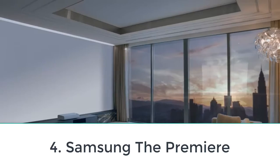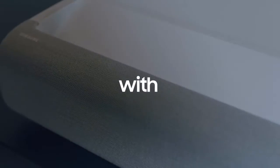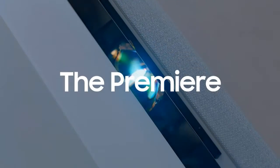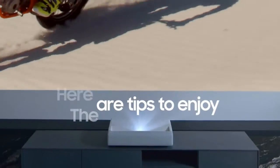Number 4. Samsung the Premier. Samsung the Premier is an ultra-short throw projector that does not require large distances to project your favorite movies and shows on the latest surfaces. It does require a wall mount but features 4K UHD ultra-bright laser technology.